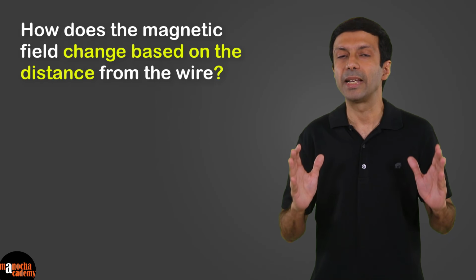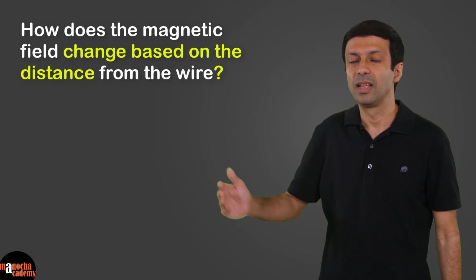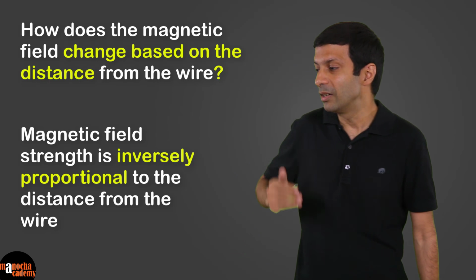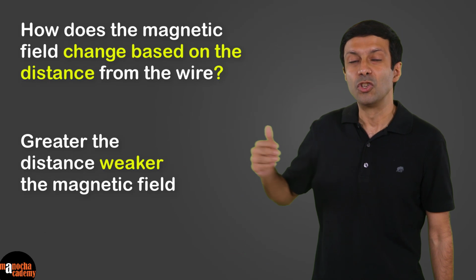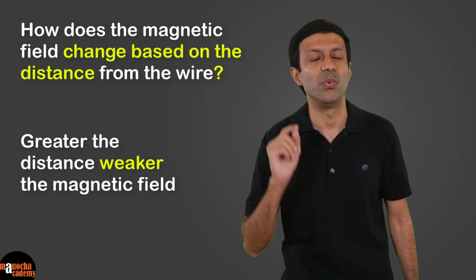Now, do you know how the magnetic field changes based on the distance from the wire? The strength of the magnetic field is inversely proportional to the distance from the wire. So, the greater the distance from the wire, the weaker the magnetic field will be.